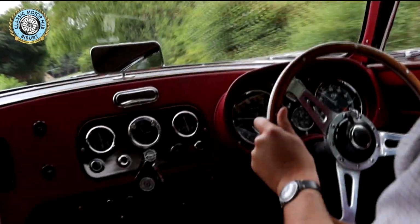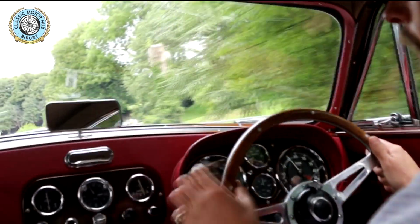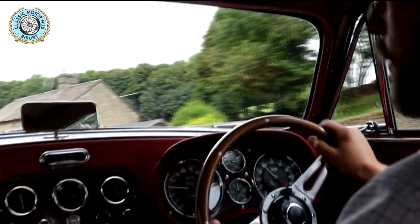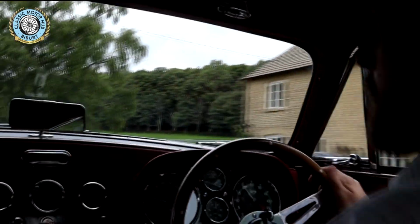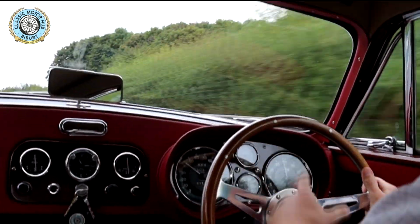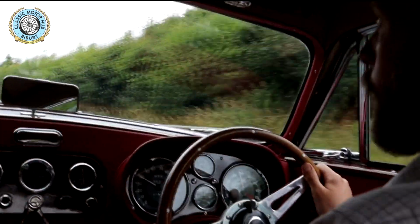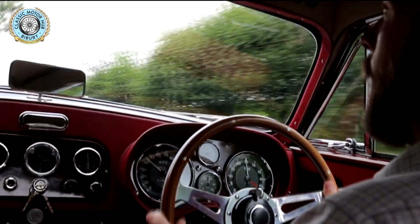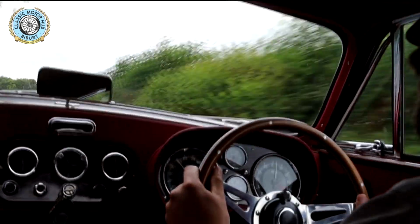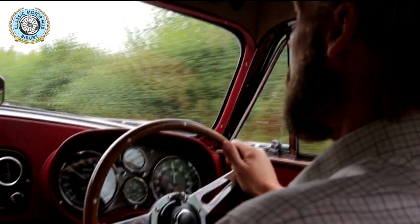Lots of other nice little details, indicators in the middle. It's quite a classic position to put it. There are a number of cars that use it, but this always makes me smile. It makes you realise you're not in a modern, boring 911. Turn right, non-self-cancelling, obviously. But again, it makes it fun. It makes you realise that you're doing something a bit different.